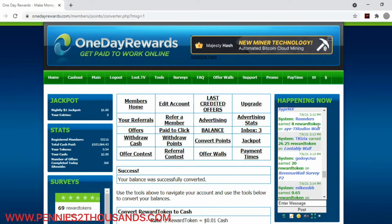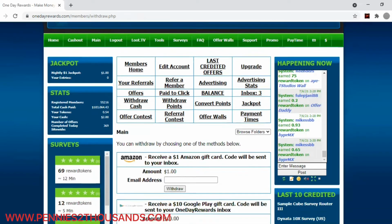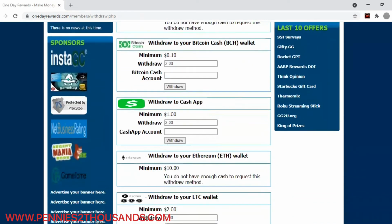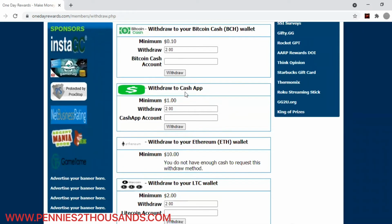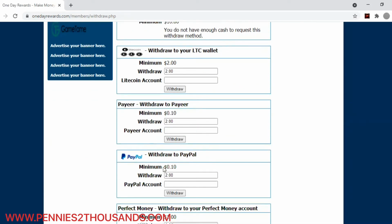So definitely take a look at the Happening Now box and see what everybody else is doing, and get money that way as well. So I'm going to cash out real quick and show you the withdraw cash page, and the different options that they have. Now they have Amazon, which is a really good one. They've got Google Play, another Amazon. They've got Bitcoin. Bitcoin is really becoming popular these days. Bitcoin Cash. They've got Cash App. Now I don't know any other site that's really paying in Cash App. That's really cool. They've got Ethereum right here, the LTC wallet, and right here they've got Payeer and PayPal.